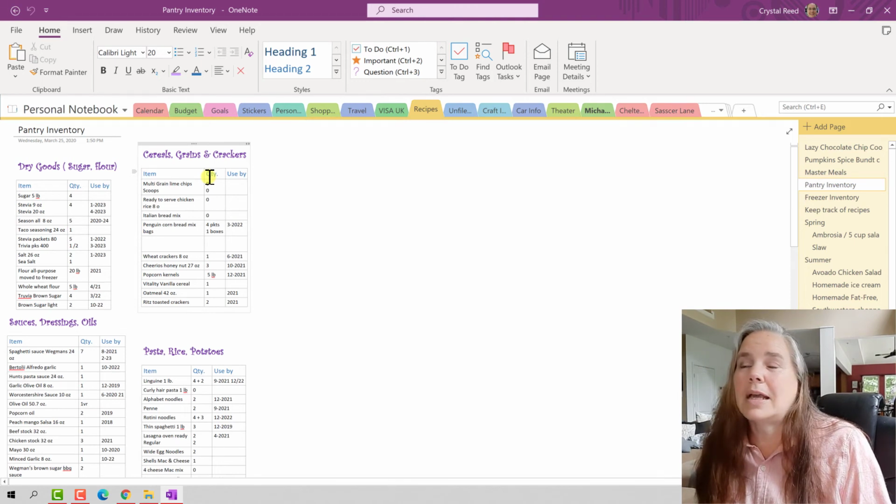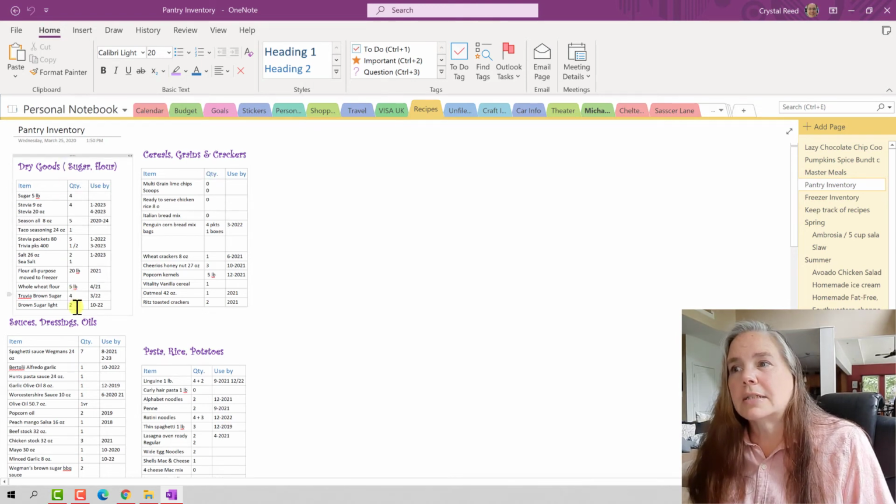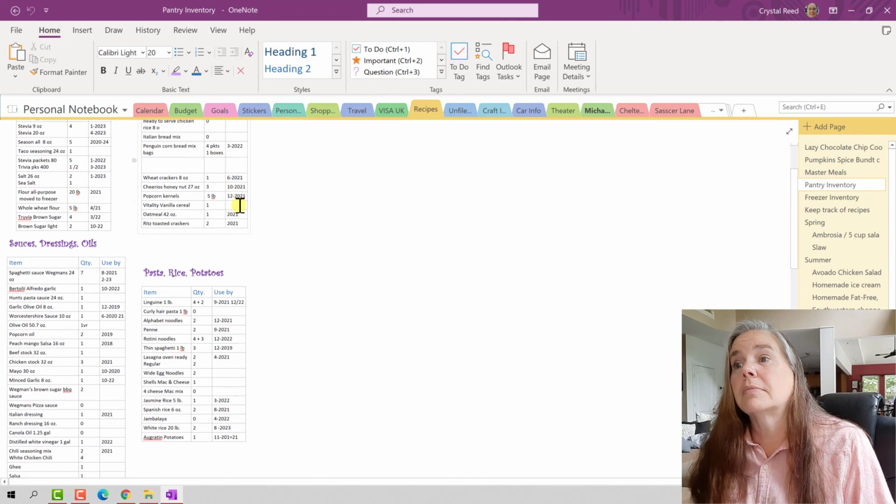I know you guys think I'm crazy. Everybody who knows me thinks I'm crazy, but that's okay. But you can see here I did exactly the same thing. Each table is in its own container. I have the item, the quantity, and when it needs to be used by.